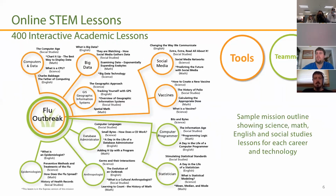So each of our tools and teammates, where tools are STEM technologies and teammates are STEM careers, has subjects of social studies, math, science, and English. Now, people might say, why does a STEM curriculum have English and social studies? If we're really going to fill that STEM pipeline and the workforce pipeline of this country that continues to expand, we have to attract students from all different backgrounds.